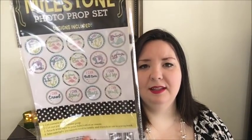And I did pick up this really cute baby photo prop set. There's all different ones they can use. So a lady in my church just had a baby. I'm going to put this in the little basket that we're collecting for her.